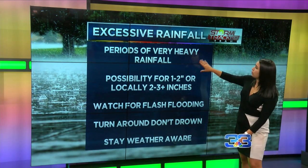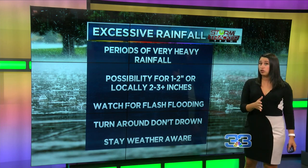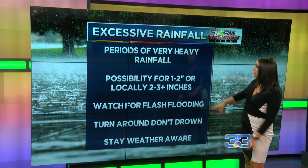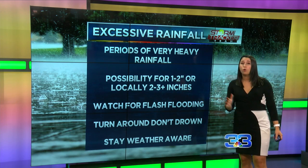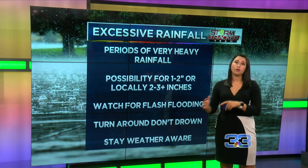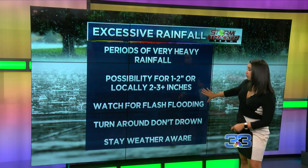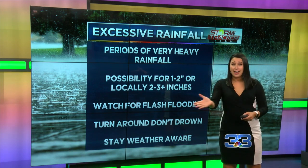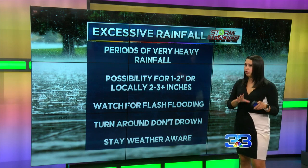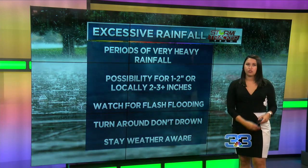So what we're really dealing with, periods of very heavy rainfall over the next few days, starting Monday late afternoon, early evening into Tuesday and Wednesday, possibly 1 to 2 inches or locally 2 to 3, mostly coastal there. So we're talking south of the I-10-12 corridor, you're going to get more rainfall. Watch for flash flooding if you're driving and you know, hey, under this bridge or the bend of I-110 there, locally it usually floods with heavy rainfall. Watch for those. Turn around, don't drown, and make sure you stay weather aware.